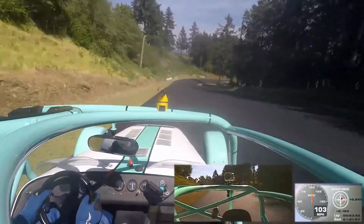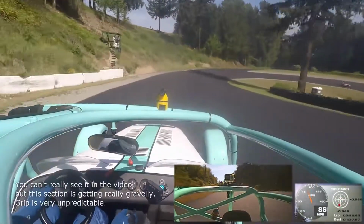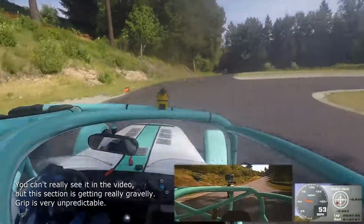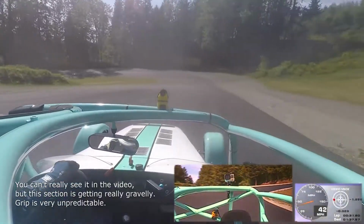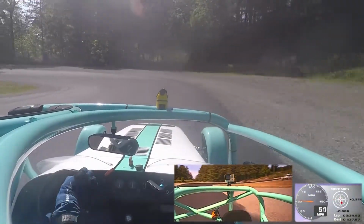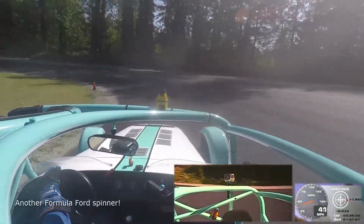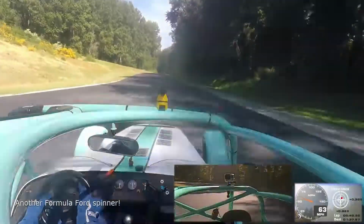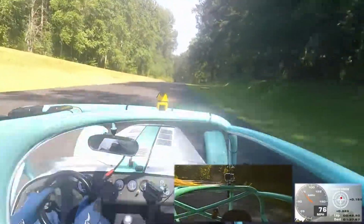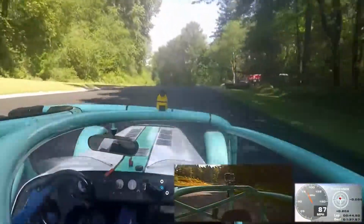Coming down here, hard braking, trying to find this grip. It's very slippery out here. You can see my hands working really hard, trying to find that grip. And, oh, the Formula Ford has spun it on the exit of 3B, so he's facing the wrong way. It's never a good time when you come around out of a corner and you're looking someone else in the face. That's not what you want as a racing driver.